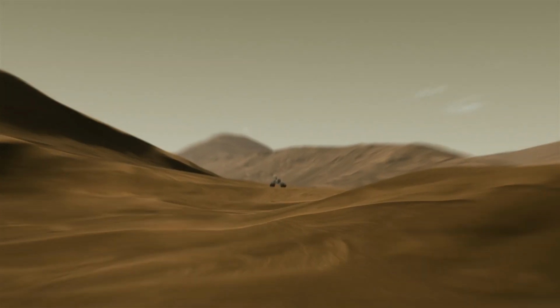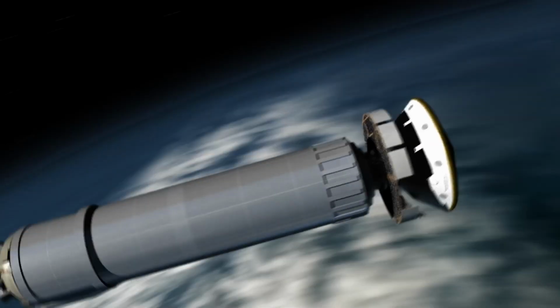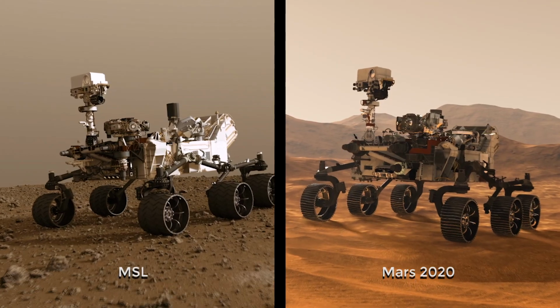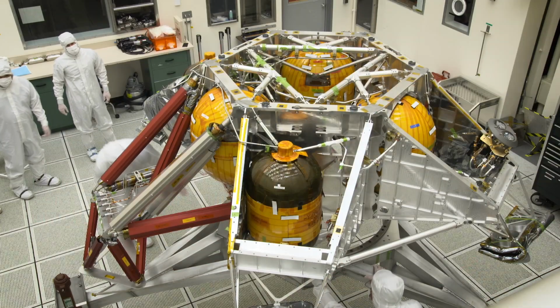The Mars 2020 mission, to the maximum extent possible, follows the Mars Science Laboratory Curiosity mission. We're going to use a very similar rocket, very similar cruise stage, very similar entry, descent, and landing. And the rover, when you step back, will look almost identical. Not only were a lot of designs already developed for the most part, but we're also using a lot of spare hardware that we had from MSL or Curiosity for Mars 2020.